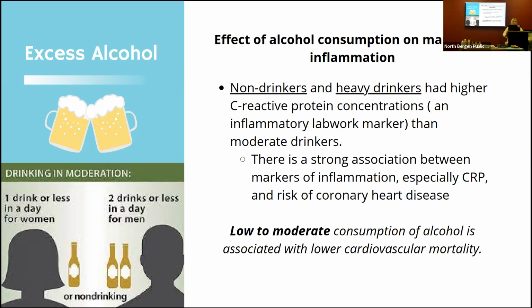So drinking in moderation. The recommendation is one drink or less a day for women. You get the benefit of red wine when you ingest red wine as opposed to liquor or beer. And then 2 drinks a day or less for men.